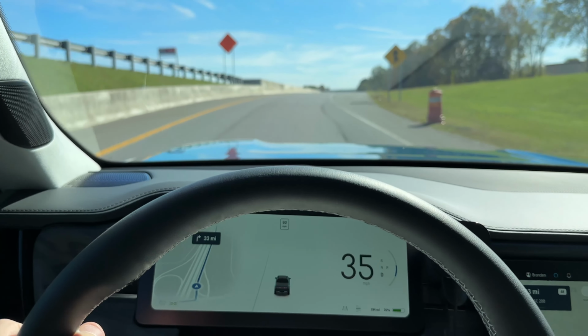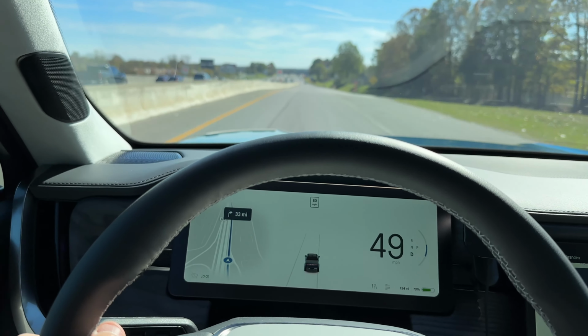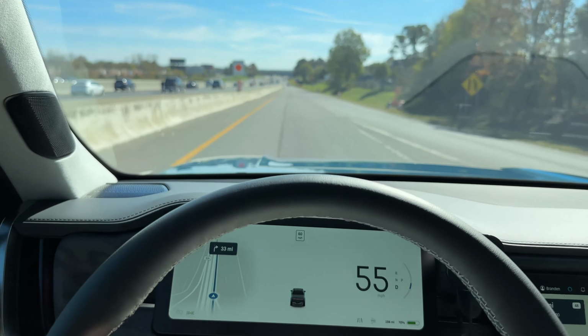Merging onto I-77 South here, we'll be locking it in at 71 miles per hour indicated because that's 70 miles per hour actual. And we'll be hitting 70 miles per hour by the end of this on-ramp, and then just set it on Driver Plus and call it a day.